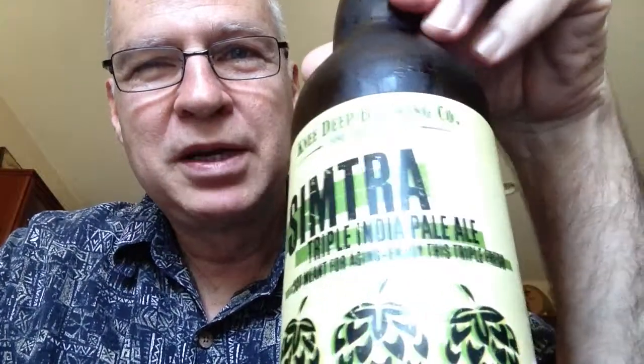This is a highly recommended triple IPA. Yes, I did say triple, count them, 3. This is called Simtra Triple India Pale Ale from Knee Deep Brewing, and I think they're San Diego, if I'm not mistaken.